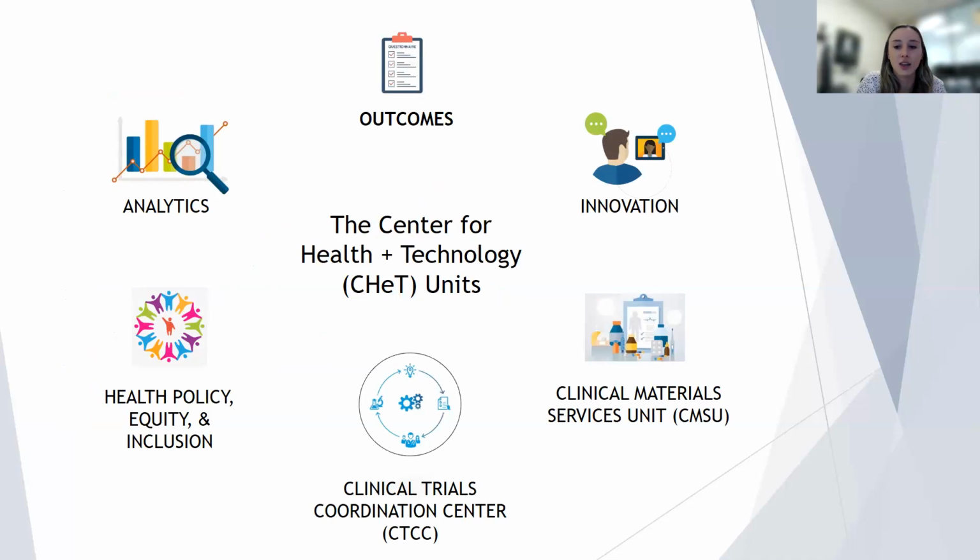So we have the analytics team. This group is looking to take large-scale clinical trial data and boil it down into predicting models of disease progression in PD and in other neurological conditions. This information is really critical for the efficient planning and conduct of clinical trials. We have the Health Policy, Equity, and Inclusion Division. This division is looking to improve upon equity and diversity in clinical care and in research. So we really look forward to collaborating with this division and improving upon the ways that we're conducting our studies.